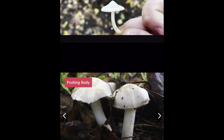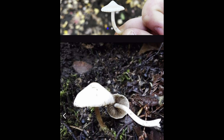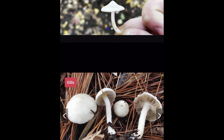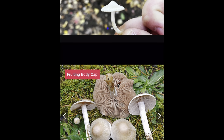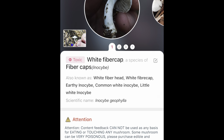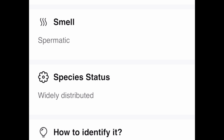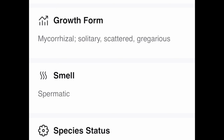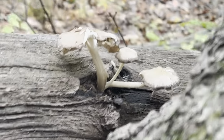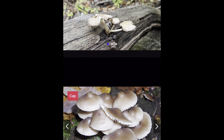See, guys, this is why the mushroom app is very difficult to trust. Because they all sometimes look the same. I think it's this one. All right, let's go with this one. Could be the same mushroom I found in my previous video. I don't know what spermatic smell is. Spermatic smell. Doesn't seem good. Look what's in the background. Looks like it could be.